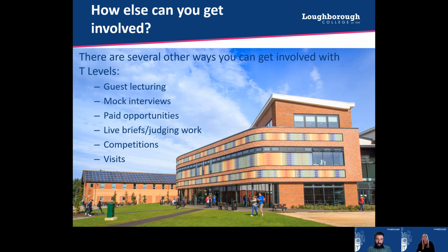What we've done with other organisations, if you have part-time opportunities, full-time opportunities, apprenticeships, send them to us and we're able to actually promote them to our learners all around the college. We've got HE students and FE students alike to promote them to. Live briefs, judging work, competitions, a really interesting way to get involved. You can actually have some direct input into tasks within curriculum as well, and actually see the work that our learners are doing.